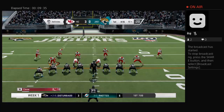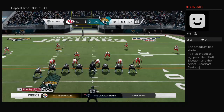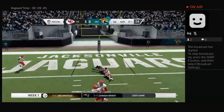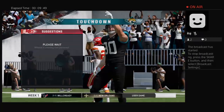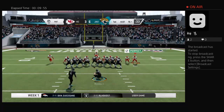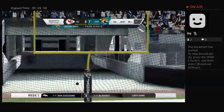Still a few inches short of a first down as they come up now on second down. Second down and inches. Got his man, it's caught. Touchdown, Jaguars. From 17 yards out, and the Jaguars have taken the lead. Post to the tight end for 6.